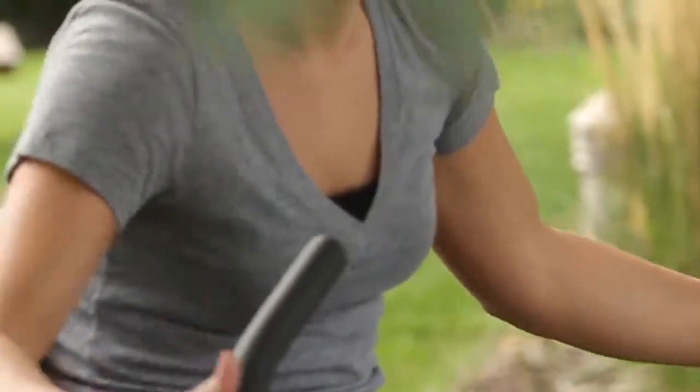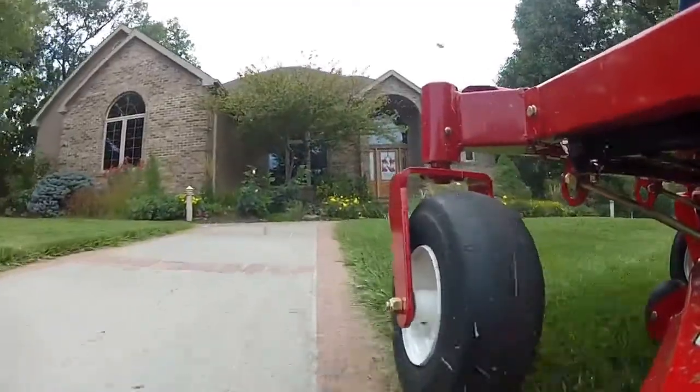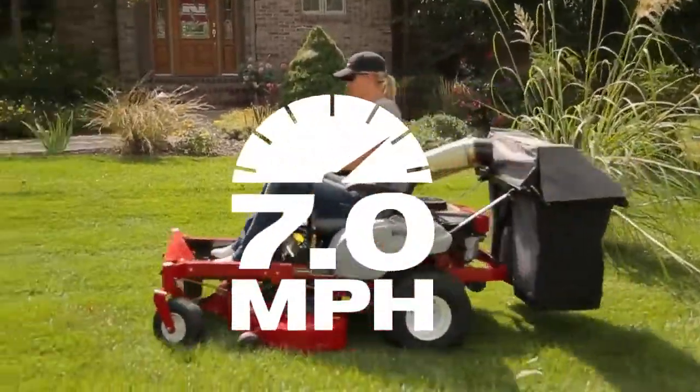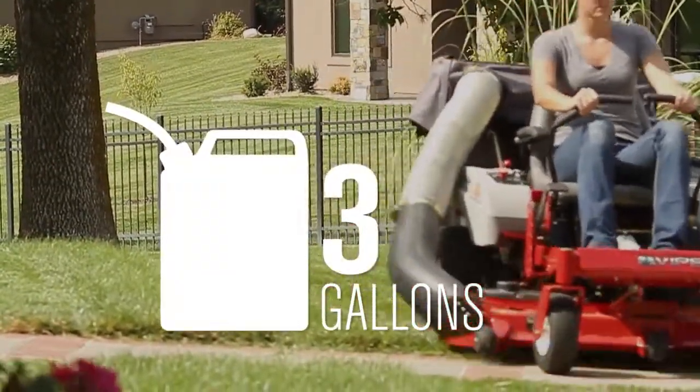With integrated parking brake, the Viper comes with a twin-lever swing-out control system to give you precision striping and maneuverability to cut around your valuable landscape features. With 7 miles per hour top speed and a 3-gallon fuel tank, you'll easily mow 2 acres in under an hour.